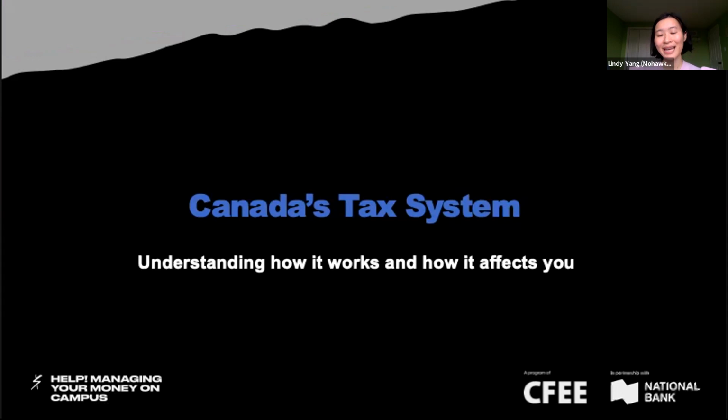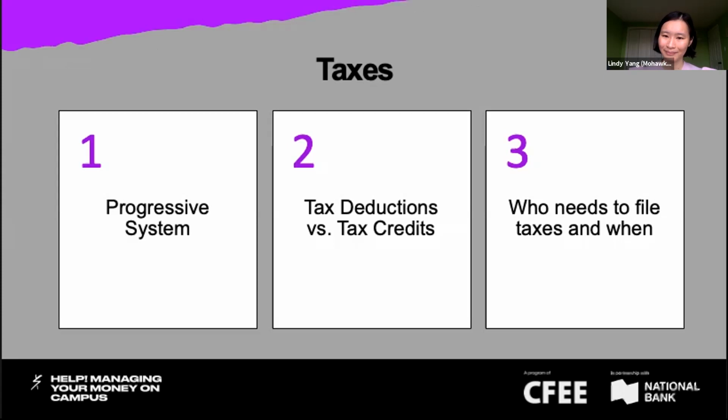Now that we've covered savings and how it can help you reduce your taxes, let's move on to our next section, which is Canada's tax system and how it affects you. In our last section, we will give you an overview of the Canadian tax system. To learn more about taxes, SAFE also has a full workshop on understanding personal income taxes in Canada.